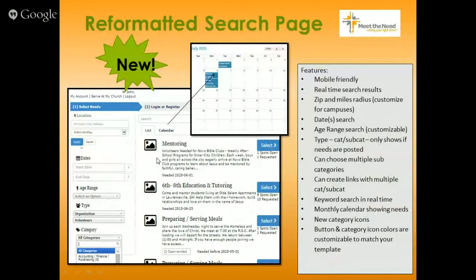The new search page is going to be reformatted, and it's more of a left-right instead of an up-down format. This makes it easier on mobile devices. It's more linear. It's easier to scroll down and see. It's not as wide. It fits the templates a lot better and really makes it more mobile-friendly.